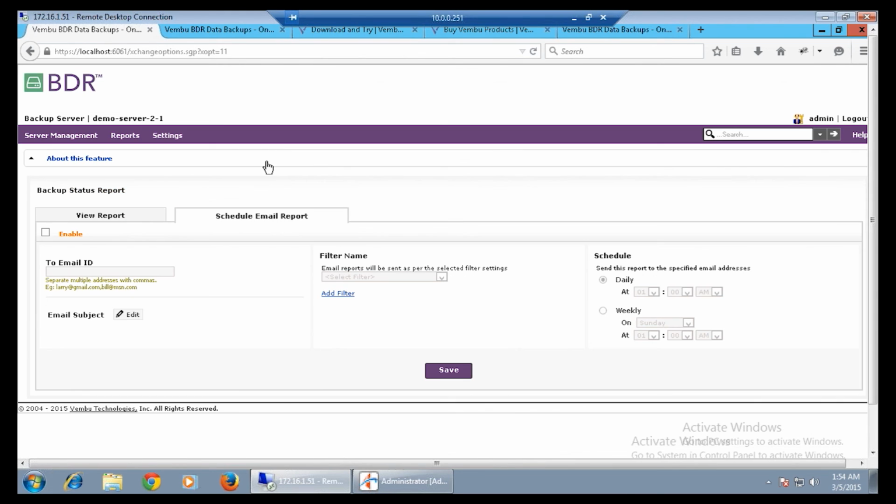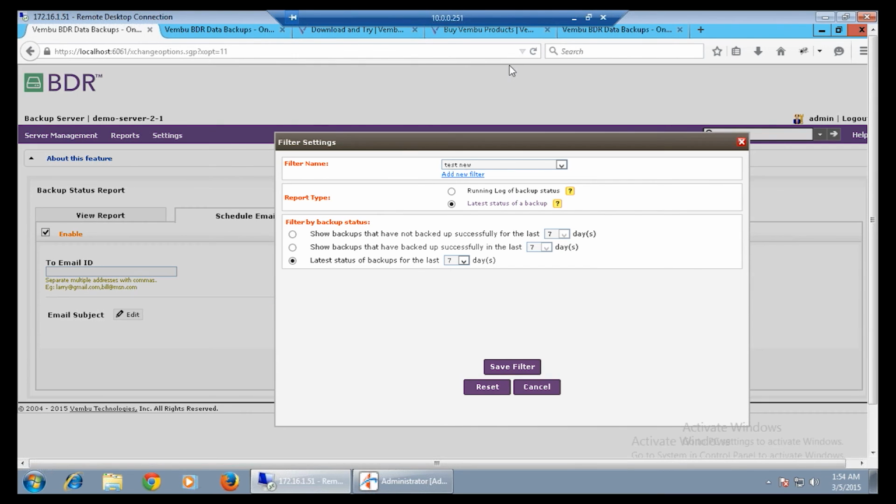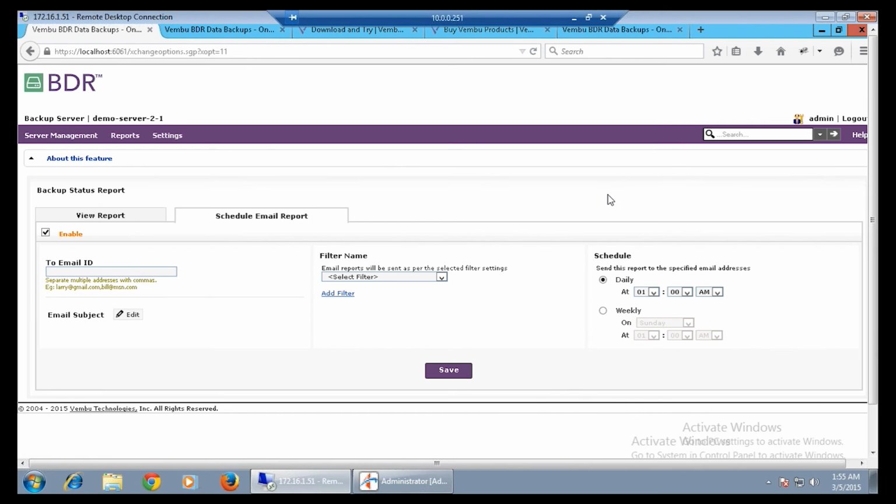So you can also have these reports emailed out to you, to multiple email IDs that you can specify. You can create filters where you can say, I want to be alerted for specific backup types. For example, I want to be alerted for all failed backups for the last 1 day or 1 month, from this time frame to this time frame, and then you'd be able to go ahead and save the filter, right?